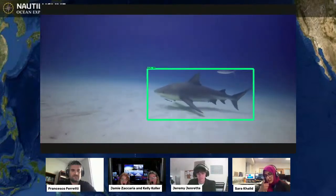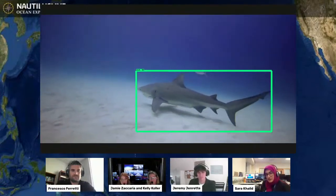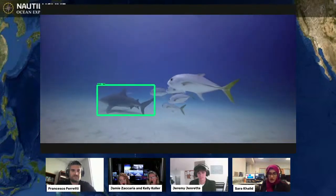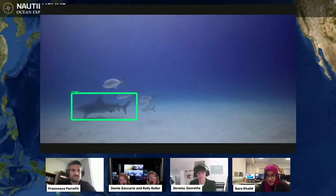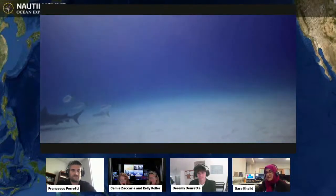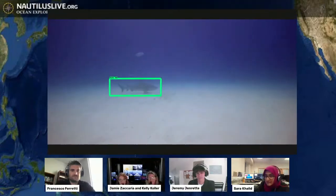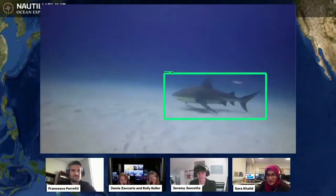Maybe we can look at an example of this to help understand. What we're looking at on the screen right now, any guesses for which type of shark that might be? I can give three options here. Are we looking at a tiger shark? A bull shark? Or a hammerhead shark? The answer in this case was bull shark.